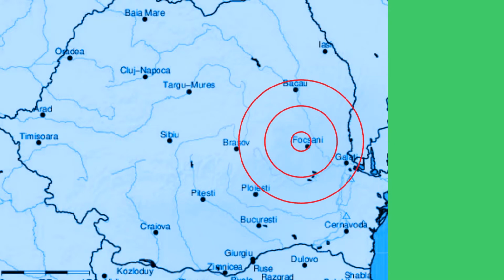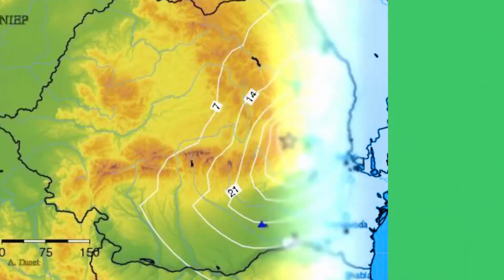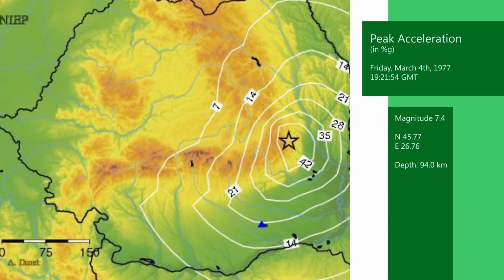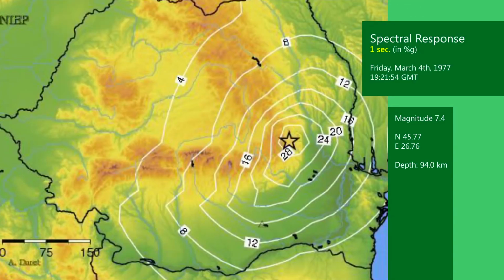Based on the monitoring data, you can see here several common maps generated after the earthquake. The Peak Ground Acceleration Map, which measures the earthquake's acceleration through the ground. The Peak Ground Velocity Map, which provides the best correlation with damage, and the Spectral Response Maps.